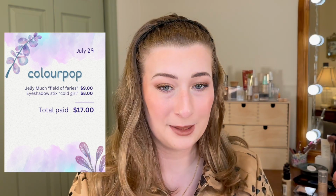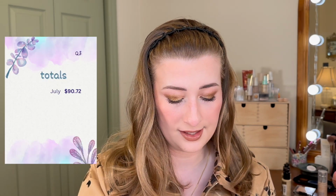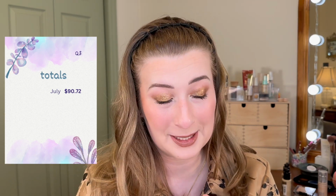This is the Shadow Sticks in Cold Girl. This is really fun for the inner corners, and I really like both of these. So neither one of these will be in my regret section of the video, but the total for those was $17. So that was everything that I purchased in July. They were all mostly affordable, but they add up. Okay, so for everything in July, the total was $90.72. So pretty high, even though all those things seem to be affordable. As you add them up, they add up, you know?